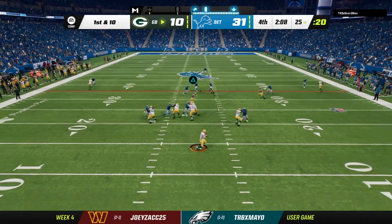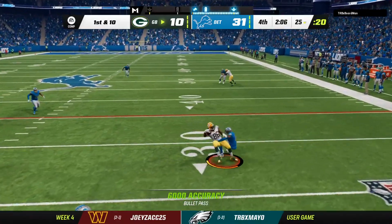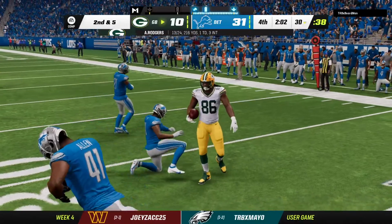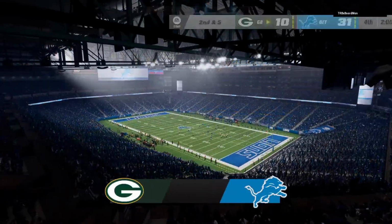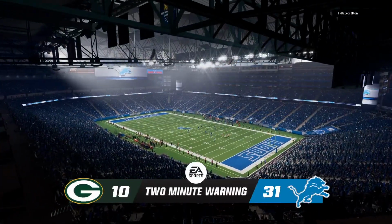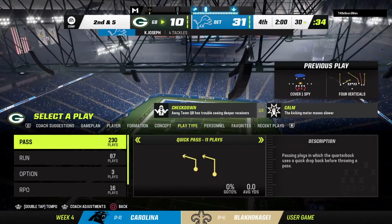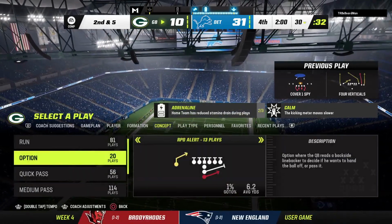Trying to shake off the interception. He'll look to throw. Now that's into the hands of Mo Alley-Cox, the tight end. And he'll take this forward for about 5 as we have come upon the 2-minute warning. Just 2 minutes remaining here in the fourth quarter of what has been a one-sided affair.